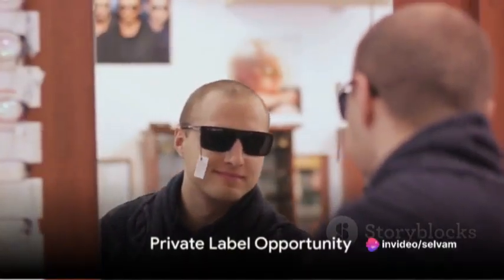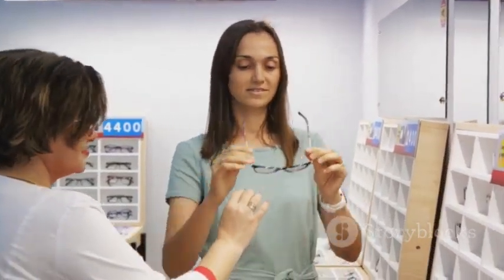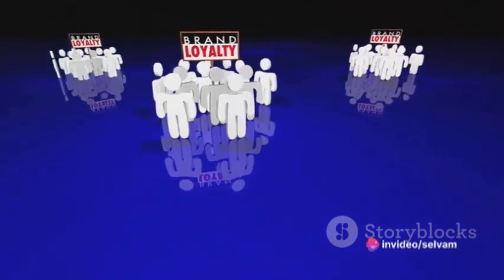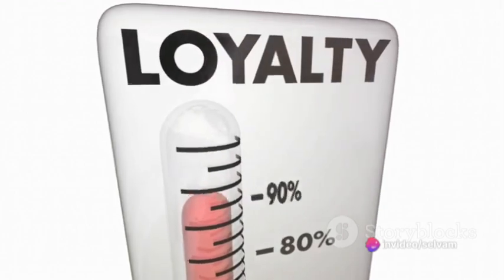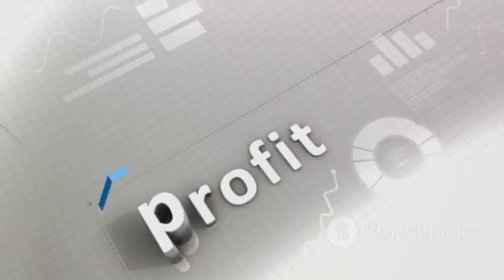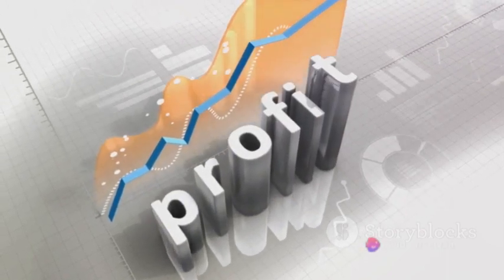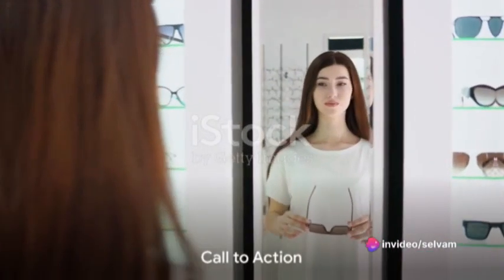But here's the real kicker. Maxvue Vision offers you the opportunity to have these high-performance lenses under your own private label. That's right. You can now offer your customers a superior product that not only meets their eyewear needs, but also fosters loyalty towards your brand. It's a win-win situation where you maintain higher profits and customer loyalty while your customers enjoy the benefits of advanced eye care technology.